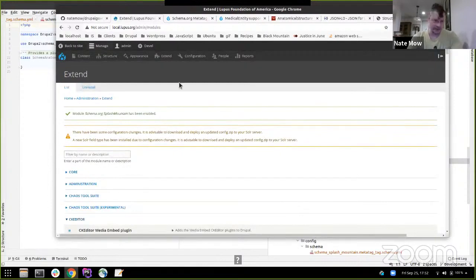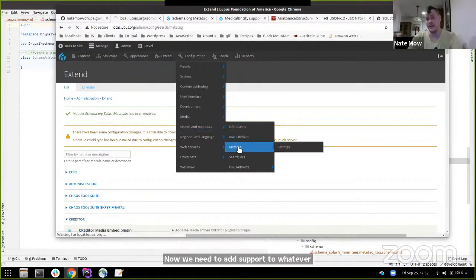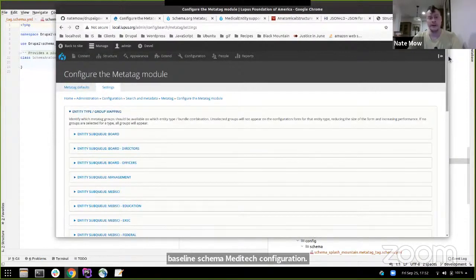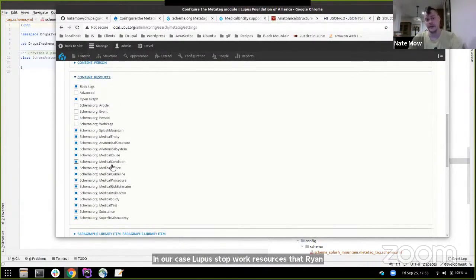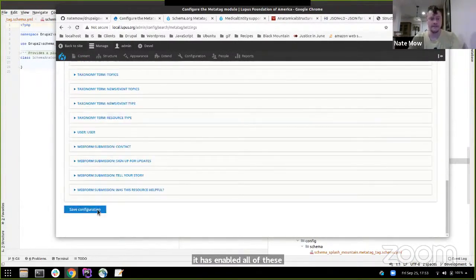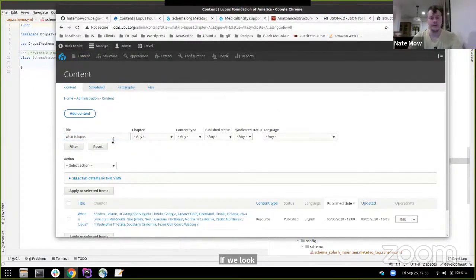All right, so our Splash Mountain module has been enabled. Now we need to add support to one of our content types. So this is baseline schema meta tag configuration. You just go to settings. You see all the possible entity types that you can attach to. So in our case, lupus.org resource, as Ryan mentioned, this is our big one. So you can see for resource, I've enabled all of these. So Splash Mountain is already enabled. That's good. Let's save that. So if we look at our very important what is lupus page over here.